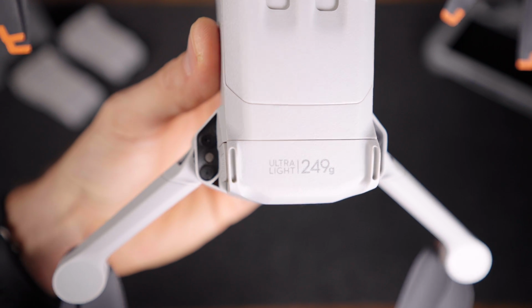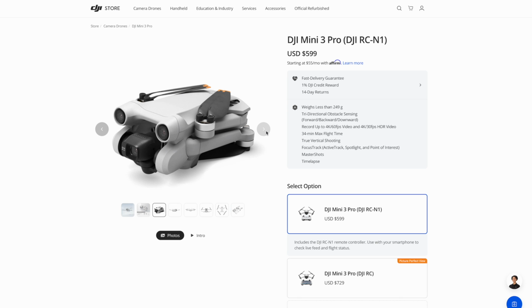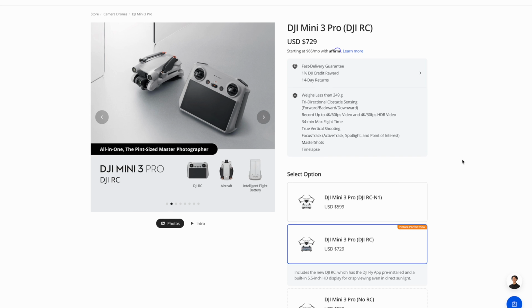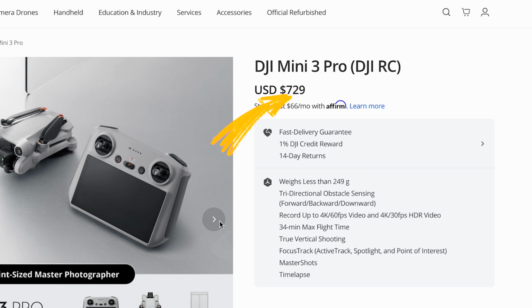Now let's talk about the price of the Mini 3 Pro, because this might be the biggest reason why you would want to look at this drone. If you're looking for a sub 250 gram drone and you don't want to break the bank, but you still want to get professional looking videos and photos, the Mini 3 Pro might be the one for you. You can find the Mini 3 Pro with the standard RC-N1 remote for as little as $599. Or the version with the DJI RC remote, so the one with the built-in screen, for $729. So for under $600, you can buy what is, in my opinion, one of the best drones DJI has ever released.